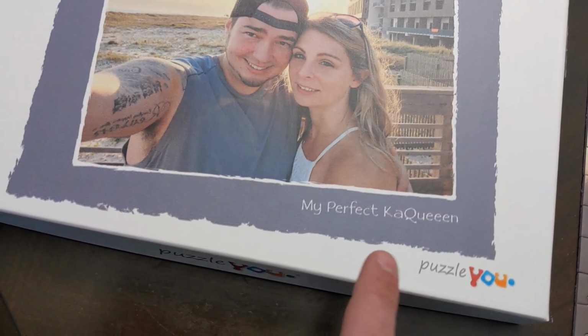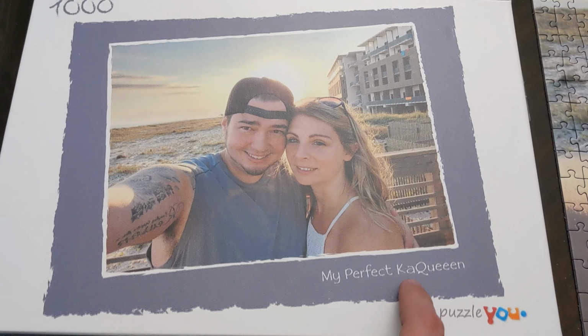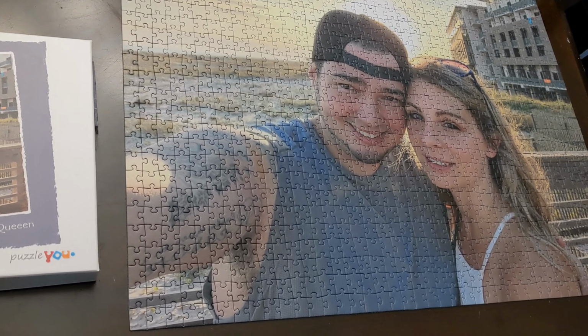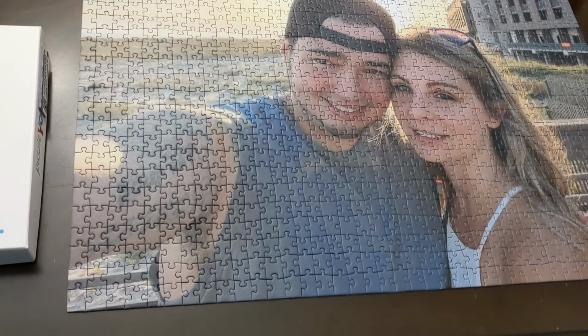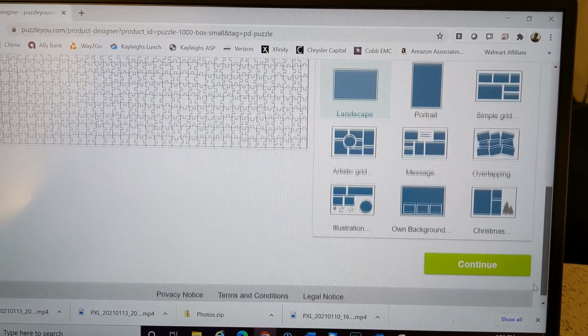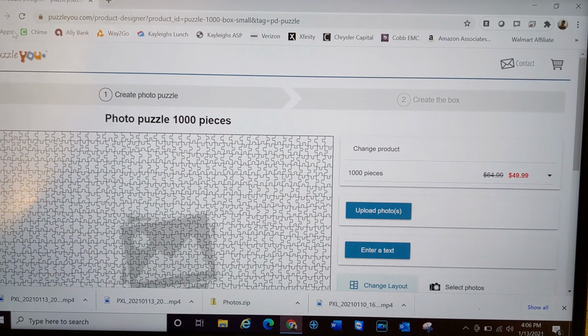Quick note, the text is kind of like just a note. This is a little nickname that I call her, my Queen. That's why it's K-A-Q-U-E-E-N. But the text is not on the actual puzzle, as you can see. Only literally your uploaded photo is what they turn into a puzzle. But yeah, enter in your text. You can pick your layout and then just continue. Pay them the money and it will show up at your doorstep.